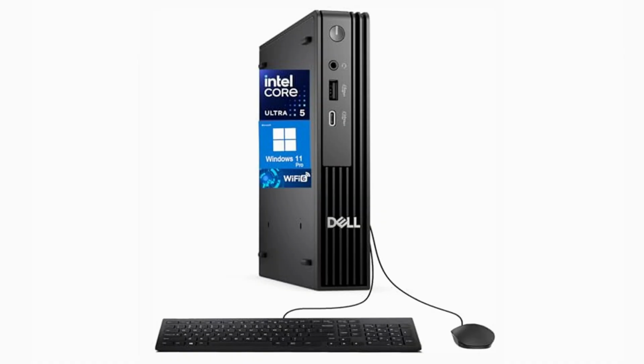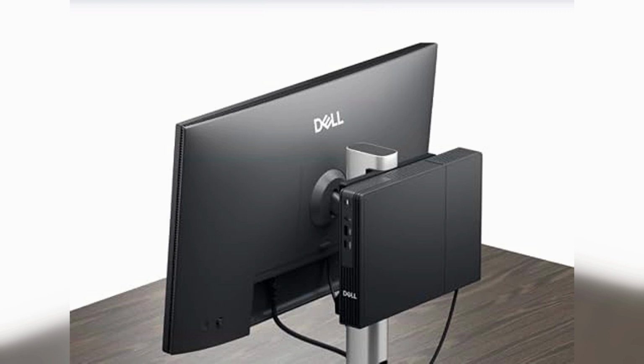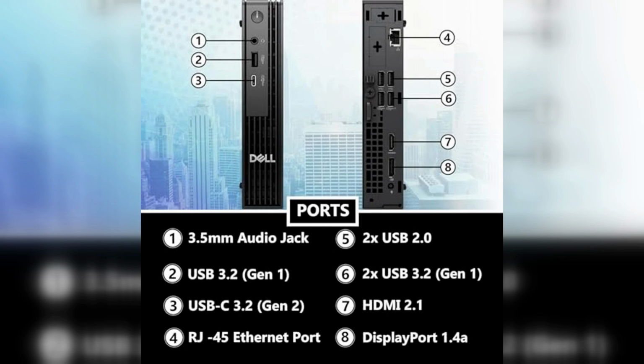If you've been looking for a way to clear the clutter off your desk without sacrificing the power you need to actually get work done, this tiny box might be exactly what you're looking for. I have been testing the new Dell Pro Micro Desktop for the past 2 weeks, and after pushing it through my typical daily grind of heavy browser tabs, massive spreadsheets, and video conferencing, I have some very specific thoughts on who this is for and, more importantly, who should probably skip it.